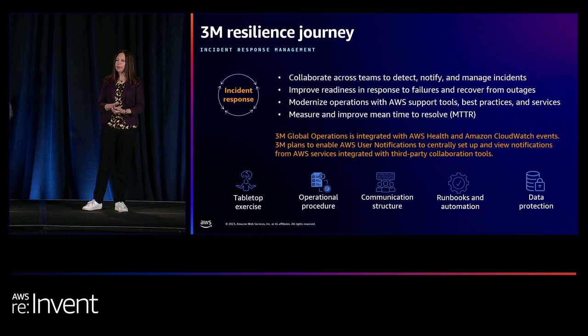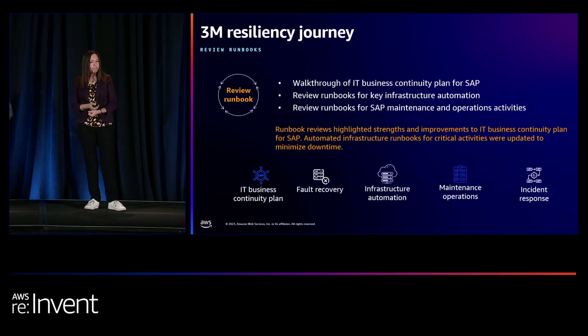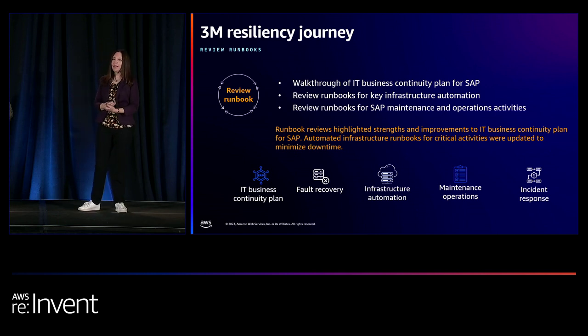The outcome of this section of the program really came to just a few simple points. We wanted to enhance our use of the AWS Health Dashboard, which we had already started to do, but we wanted to bring that into a single centralized view, and also to start using AWS push notifications to help us be more aware when there is a health event. Then we decided it was time to jump in and really look at the continuity plans specific for SAP, since that was our focus here.